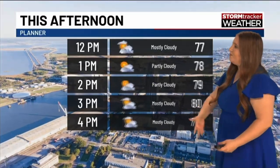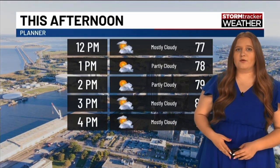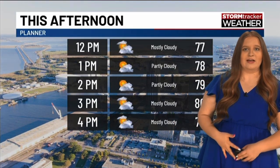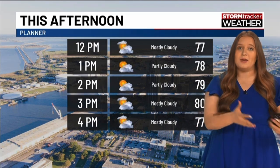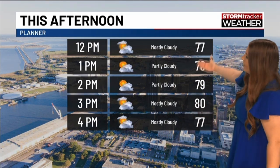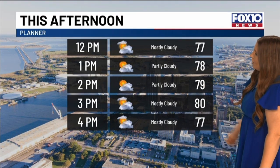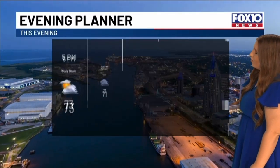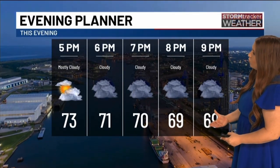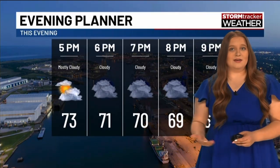And this afternoon, we're going to continue to see mostly cloudy skies, maybe a little bit more sunshine poking through by the time we get into the lunchtime hours. That'll help us out with our fog, especially near the bay and near the coastline. The fog has been an issue all morning long. We'll be in the upper 70s, maybe even 80 degrees by 3 p.m. this afternoon, back into the upper 70s going towards the dinner time hours. That'll be the case into our evening as well. We'll be in the upper 60s by 8 p.m. So it's going to be another warm and muggy evening as well.